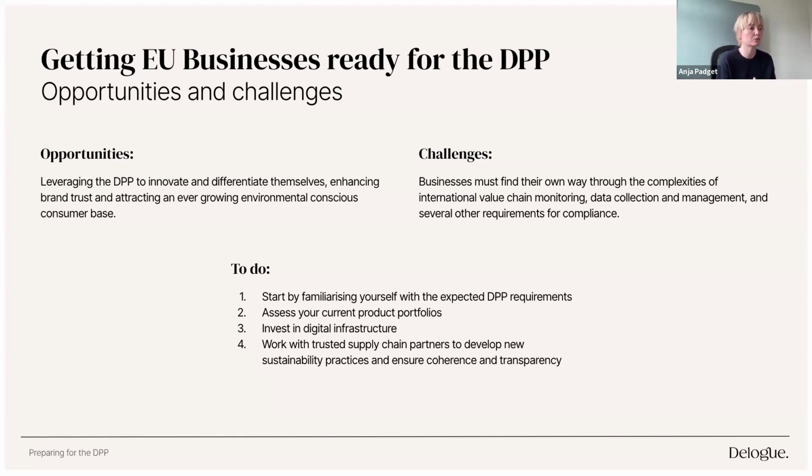So I made this sort of short to-do list for now. There will probably be more to-do things, but one is, of course, to familiarize yourself with these DPP requirements by attending webinars, reading articles, etc., to understand what it actually means, and what it will mean for my company. Assess the current product portfolio. Which types of products do we have, and which requirements will we then expect them to have in the DPP when we get there. Then, of course, investing in the digital infrastructure. Which digital platforms do we have to assist us in all of that?